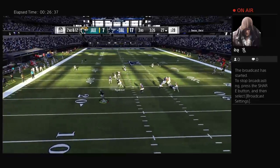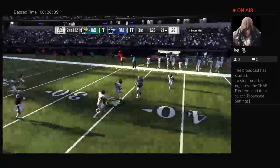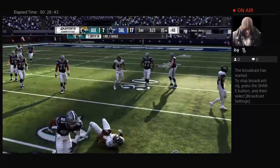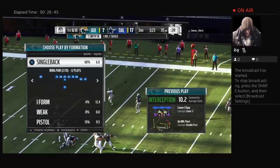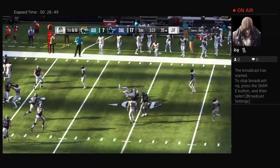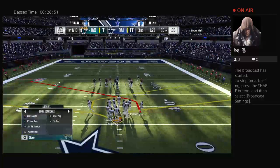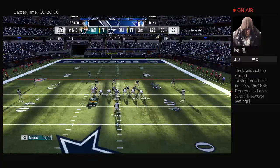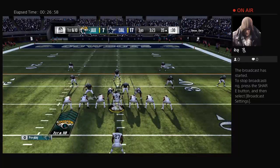Prescott dancing to his left. And he fires one that's intercepted. Picked off by the linebacker. And his crew will take over with a football at the 35-yard line. Well, that's a drive killer right there. Not a really confident throw either. This one was kind of up for grabs, and it's going to come down in the hands of the wrong team.